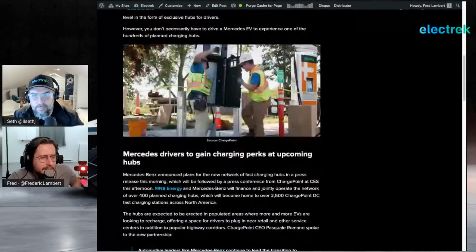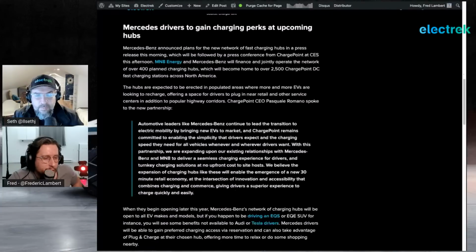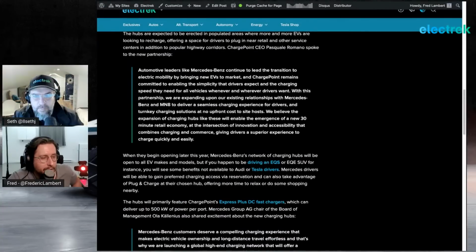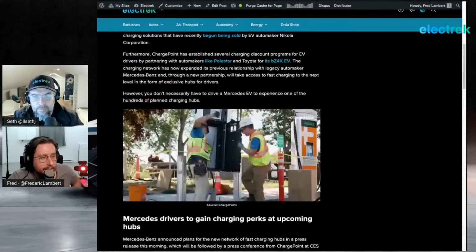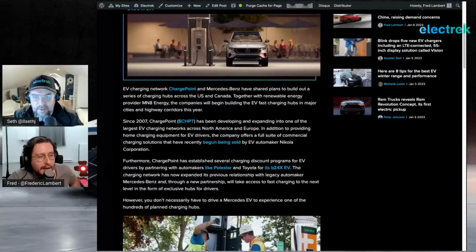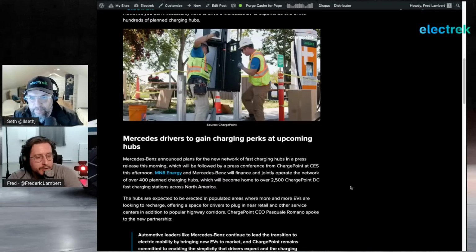I don't think they released any specs for the actual charger, but they talk about 10,000. I mean not ChargePoint the company, I mean charging stalls or connectors, really. You guys saw 400 locations. I think that's in North America, though. Okay, so they're going to start with North America. They will finance and jointly operate 400 charging hubs, 2,500 charging points in North America, and 10,000 charging points total around the world.